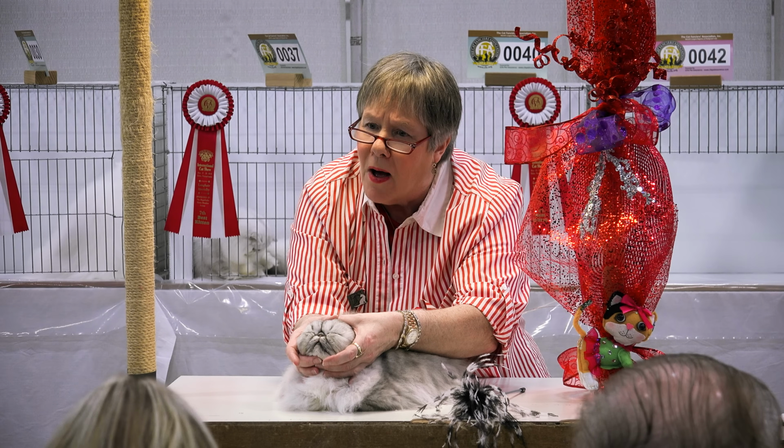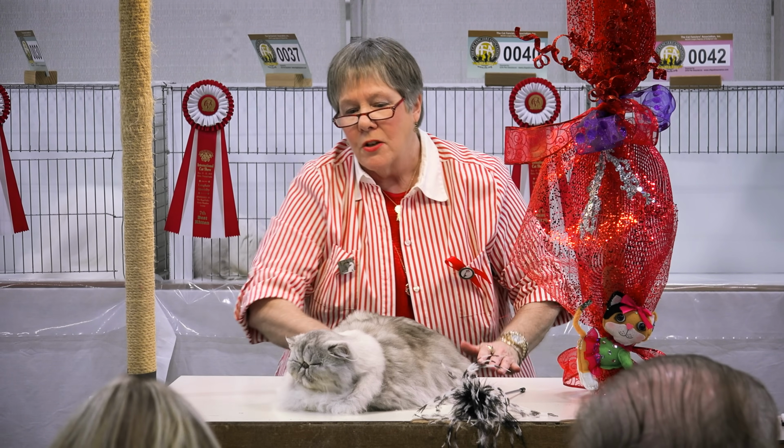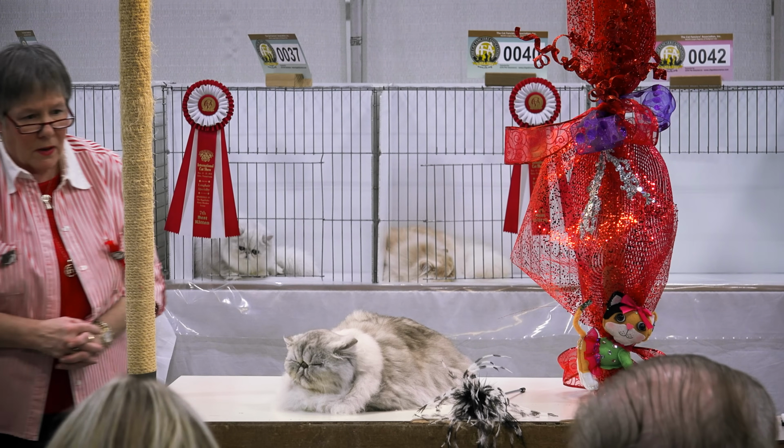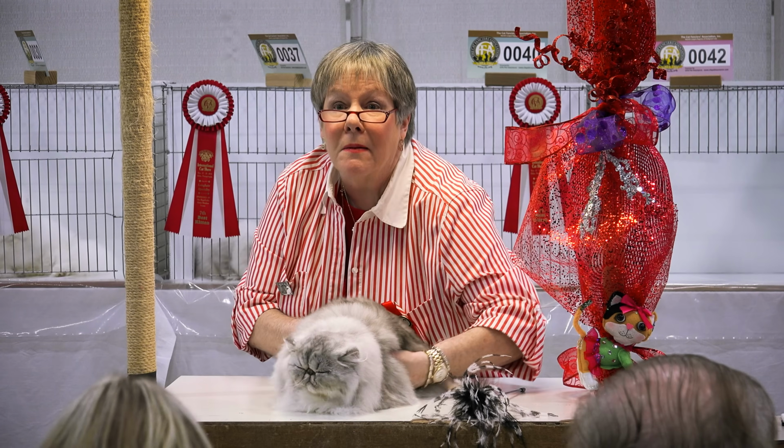Feels like a small ball, as it should be. Very, very round. Just a lovely example of this breed. My best tabby and my 2nd best kitten.